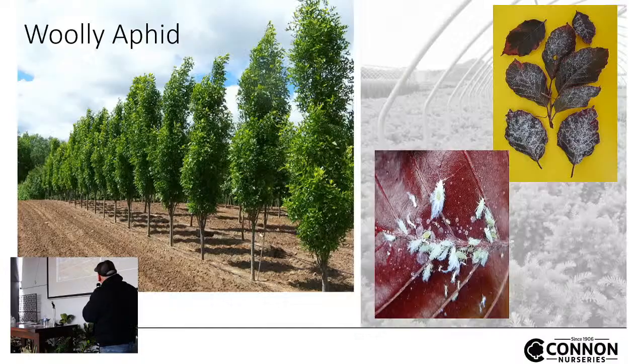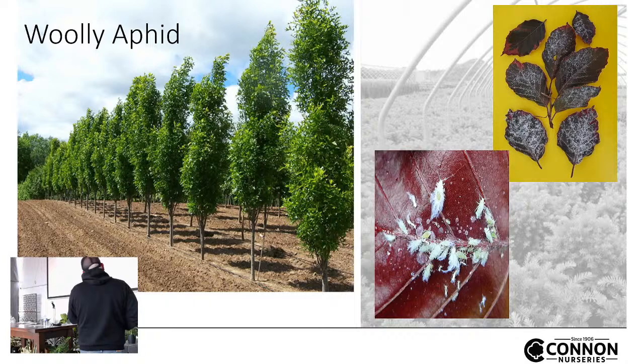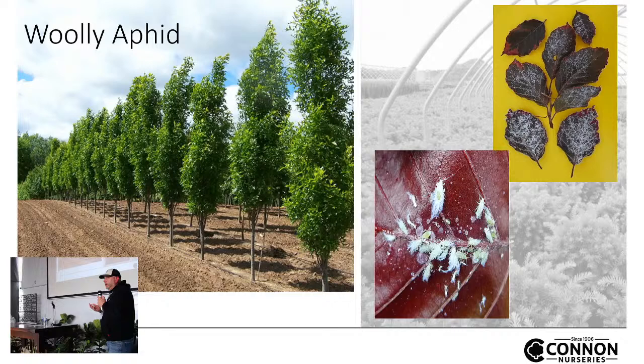A couple of things. I'm just going to give you a few things that I hear a lot of questions about. Some of the pests and diseases are not really identified correctly, and woolly aphid is one. I'll show you another slide of powdery mildew. From a distance, woolly aphid looks like a powder. A lot of people see it especially on some of the fagus, which they just love to feed on.